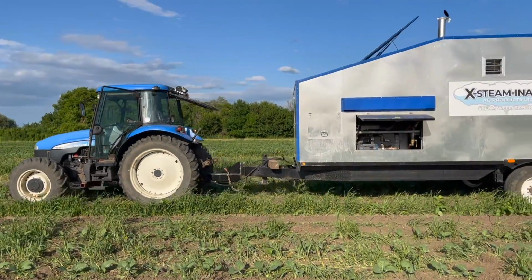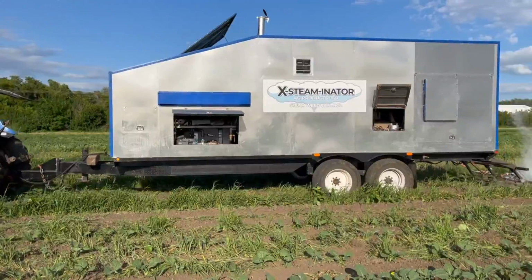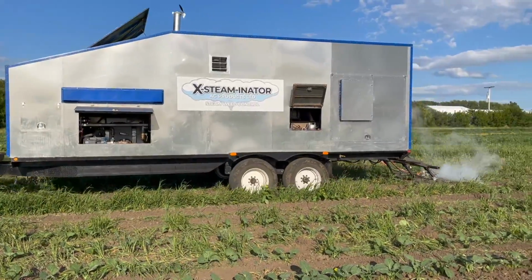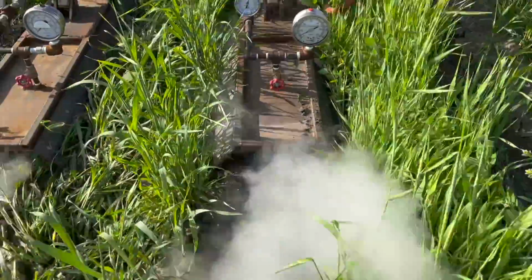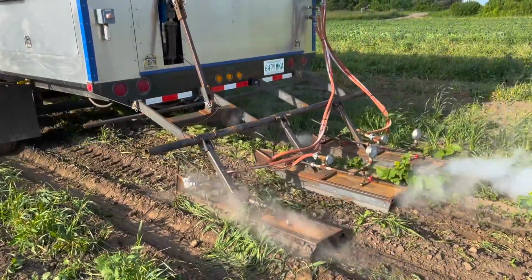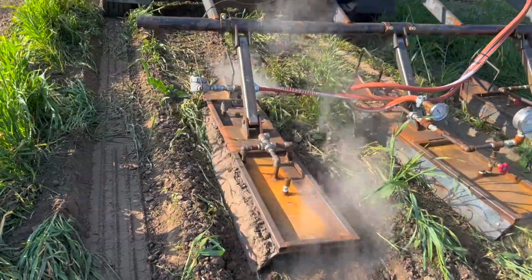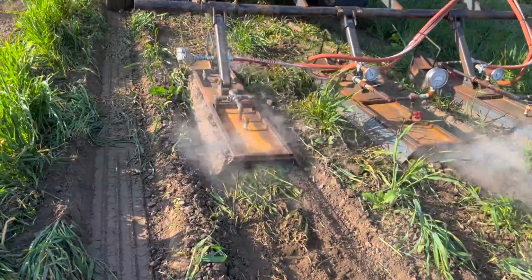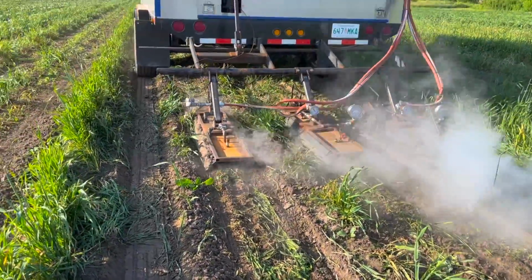This is the X-Steam-inator, new technology for non-chemical weed control. The X-Steam-inator uses high-temperature steam to kill weeds. Steam has long been used in a limited way for vegetation and pathogen control, but existing systems use boilers. The X-Steam-inator is different, using a patented electrical system to generate high-temperature steam on demand.